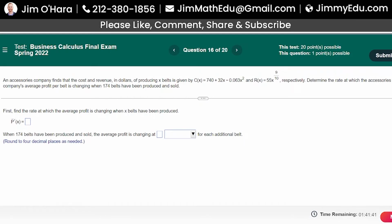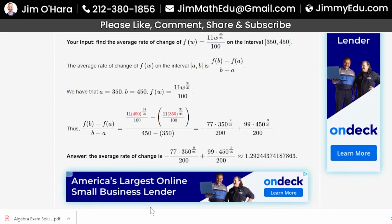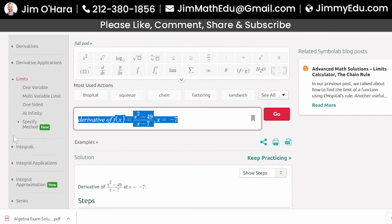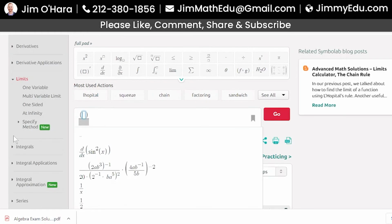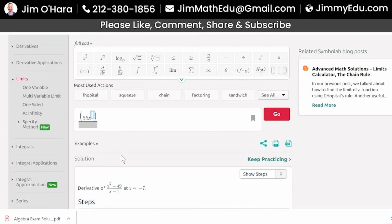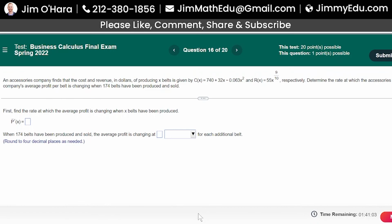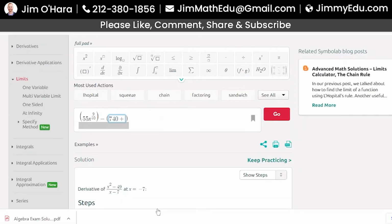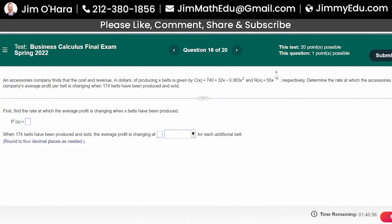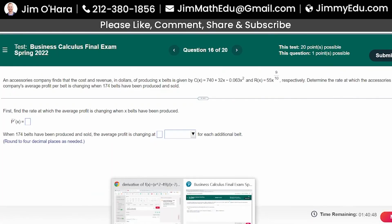Average profit. Okay. Here. Cost, revenue is 55x^0.910. Okay. Minus the cost, which is 740 plus 32x plus 0.063, well, minus 0.063x².